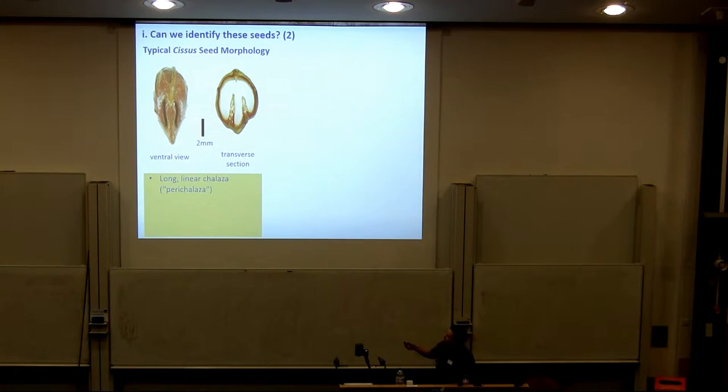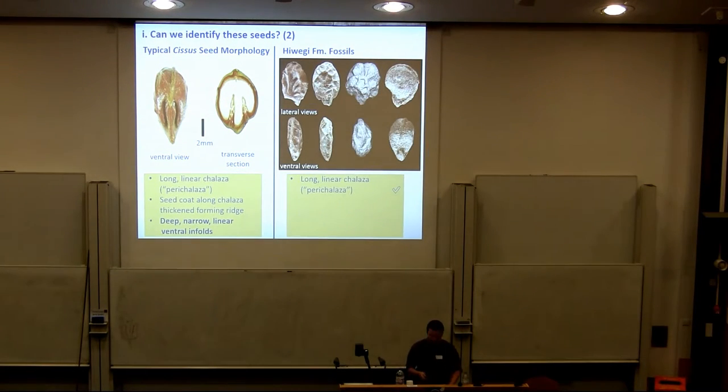And we can see that they have this long feature that encircles the seed, known as a perichalaza, and it forms this rather thick ridge that you can also see in transverse section up here. And critically, we also have these rather deep and narrow ventral infolds on the ventral surface of the seeds. So if you then have a look at the fossils, we can see that yes, they do in fact have this long perichalazal ridge, but actually if we compare the ventral views of the fossils to this modern seed over here, we don't have those linear infolds on the ventral surface. So that might put a question mark on our identification to the grape family.